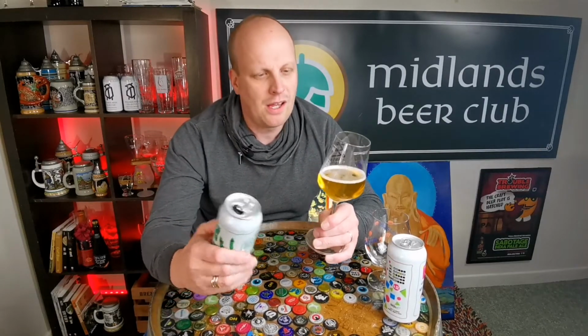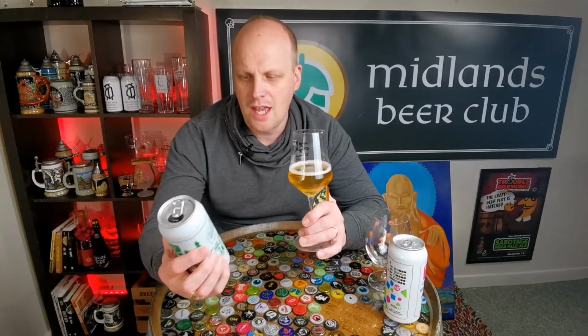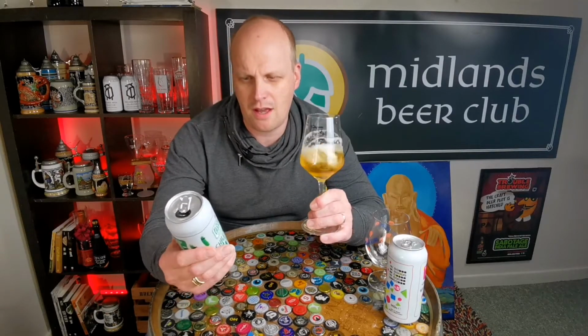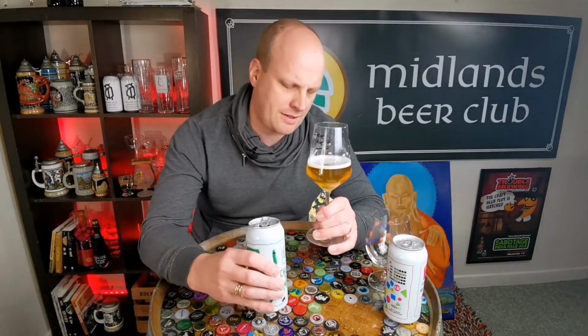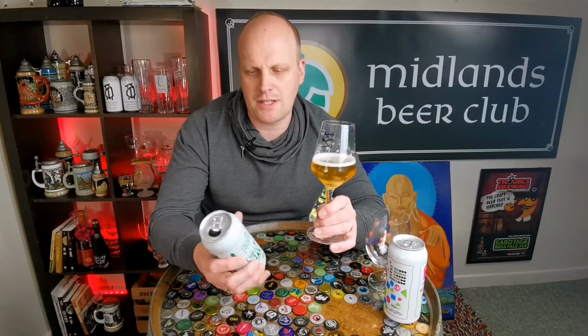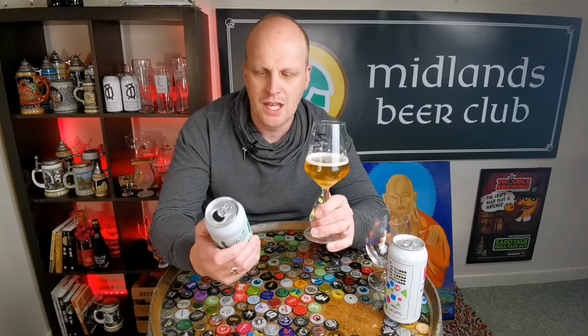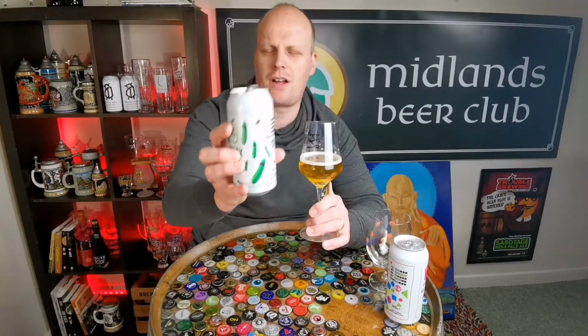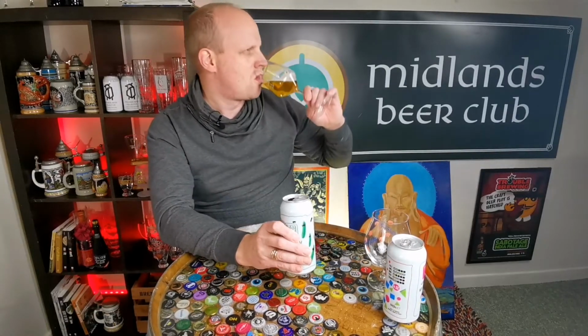It's a bit of fun. I would certainly order a glass of this. 440 mils is the max that I would want to drink out of this. Cucumber saisons are just a bit of fun, and they shouldn't be taken too seriously. They're just a really interesting, fun way. Look, the can design is fun, cool as a cucumber.